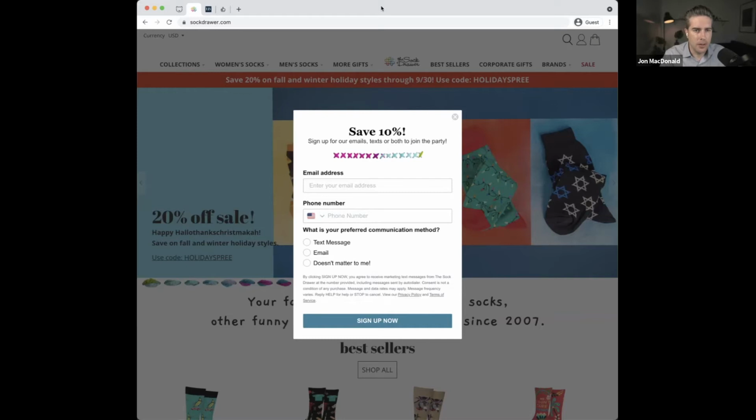I walk into a retail store and a sales associate jumps out in front of me with a clipboard and says, "John, give me your email address. I'll give you a coupon." I haven't even seen the products. I haven't browsed the site at all or the store. I have no idea if you can help solve that pain or need that I'm here to solve for. So when it comes to that, I'm just not ready yet. And so launching a pop-up like this on a homepage is really just disruptive to the experience of the user.